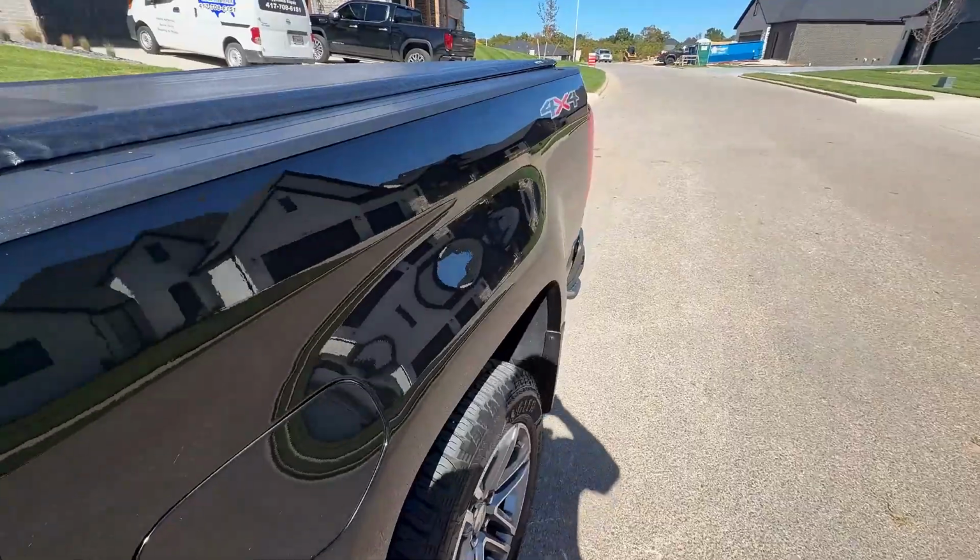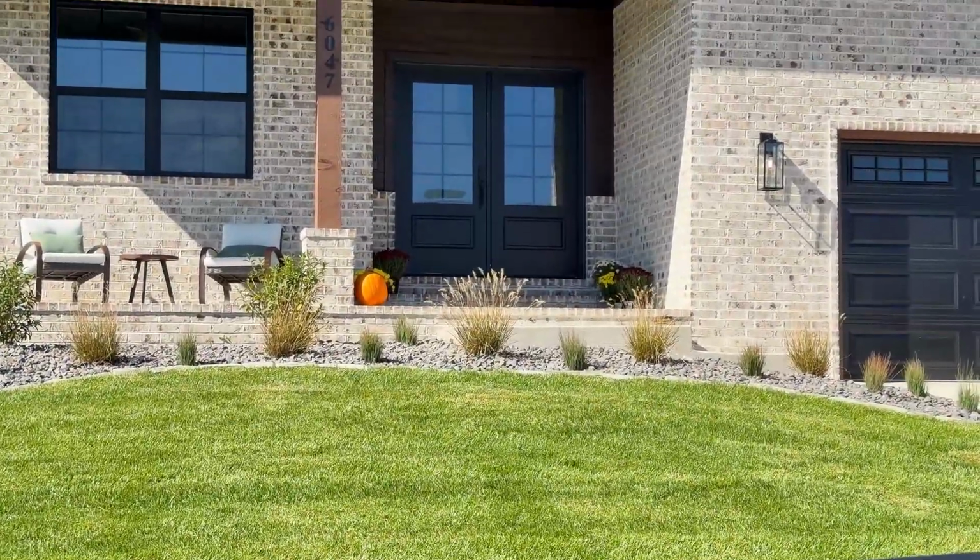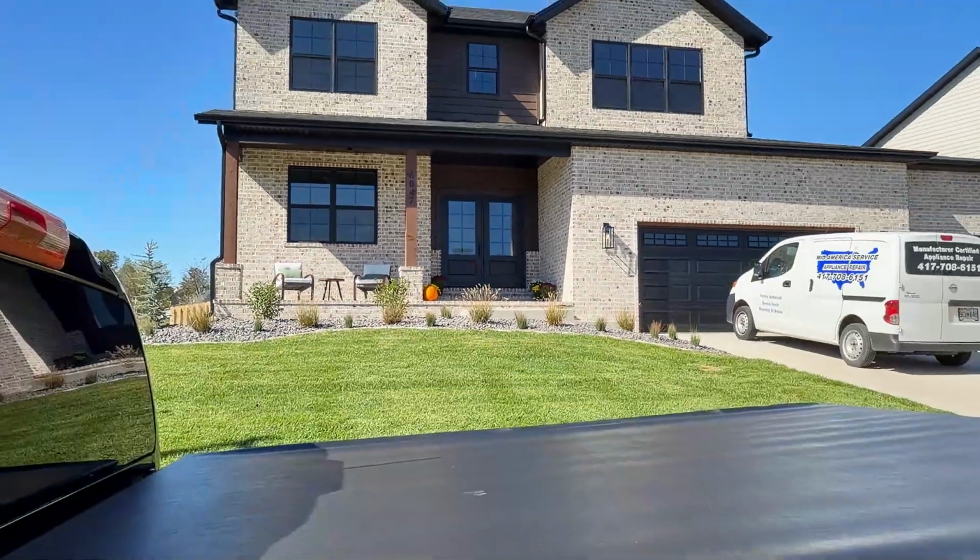All right, well, here we are at Carlos's house, and we're going to get that front window tinted there and then the bathroom on the side as well.